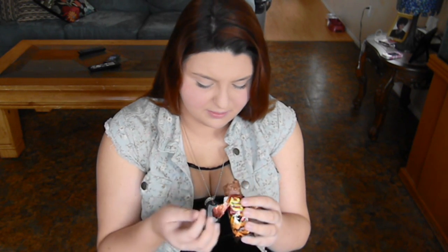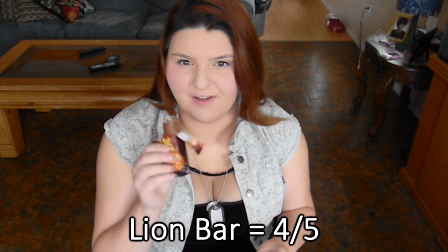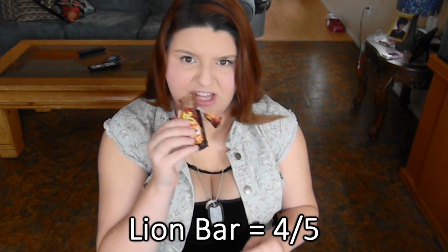That's really good. I really like that. I'm talking with my mouthful. It's like caramel and chocolate, and then these little wafer balls, and then actual full on wafers in the middle. On a scale of 1 to 5, I'll give this one a 4 out of 5. It's really good, I like it.